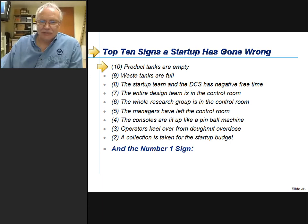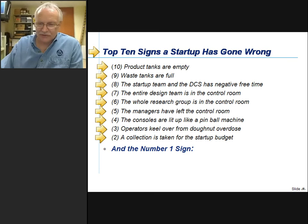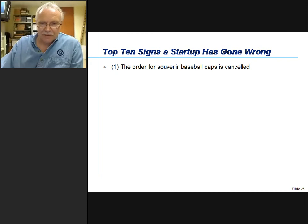Product tanks are empty. Waste tanks are full. Not a good sign. The startup team and the DCS has negative 3 time. The entire design team is in the control room. The whole research group is in the control room. The managers have left the control room. We kind of notice managers show up when things are going well. When things are not going well, they'd rather not be a party to what's happening. The consoles are lit up like a pinball machine. Operators keel over from donut overdose. A collection is taken for the startup budget. And the number one sign, the order for souvenir baseball caps is canceled.